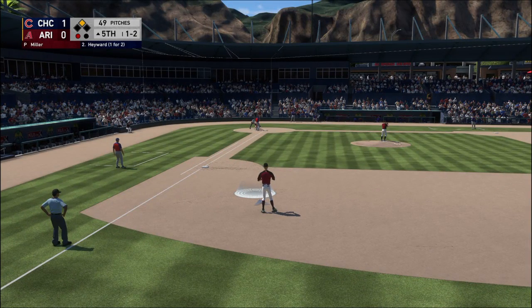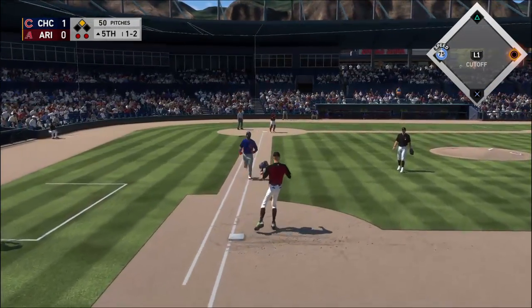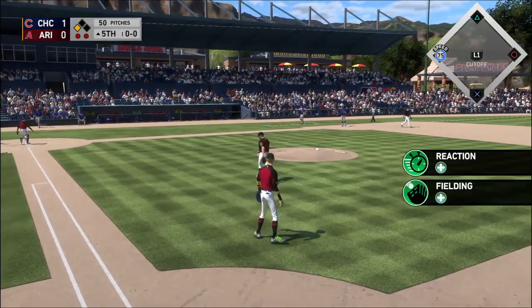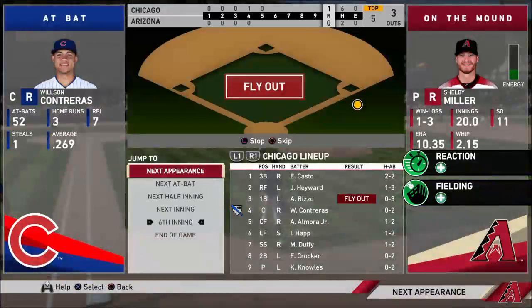Working for the punch-out. Grounded softly down the line toward first. And he'll take this one to the bag for the out, but meanwhile the runner will move up 90 feet to third base.